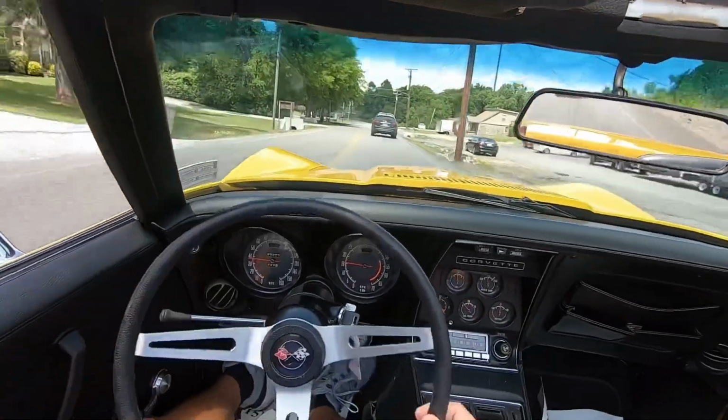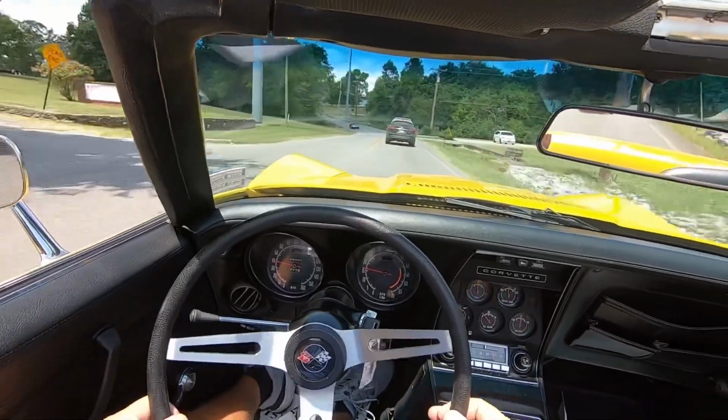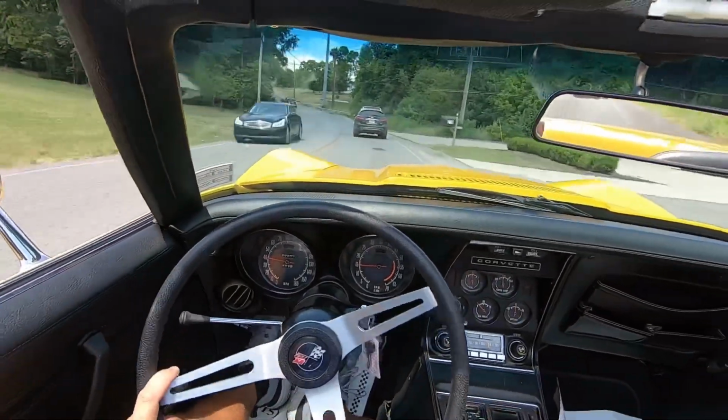Steering on this one's got a little bit of slack, as you can tell. Not much. Turns there, turns there. Just a little bit of play.